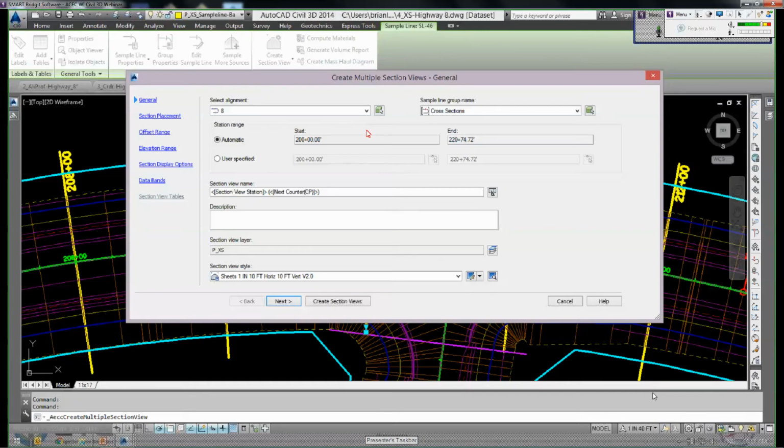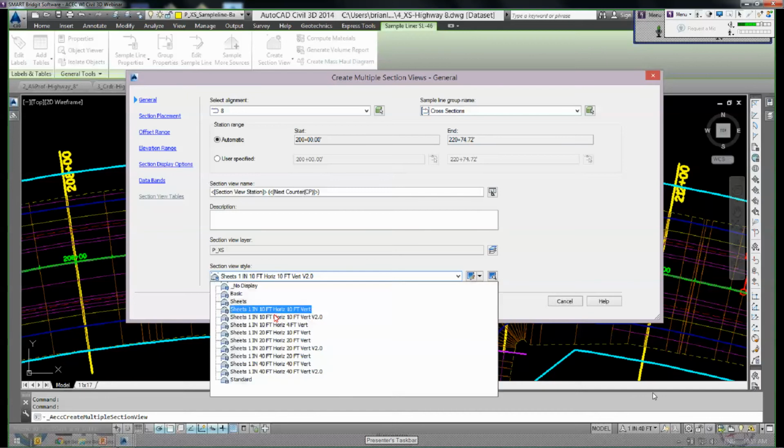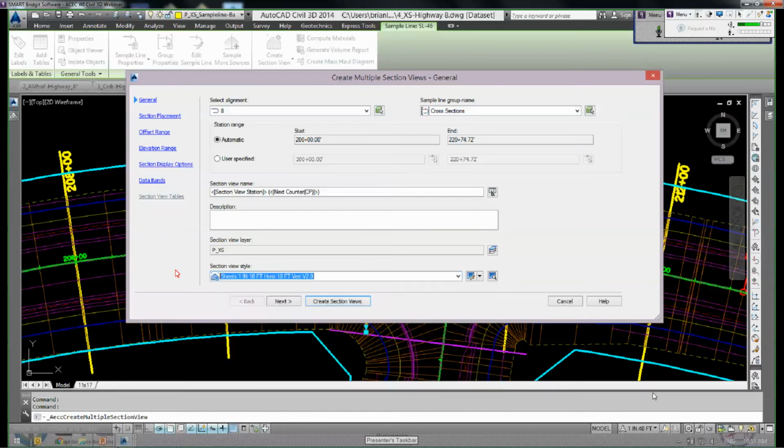I get this wizard, and I get alignment, and then I get a sample line group to choose from. As I said, I have 2 of them made. We're going to start with the cross-sections one. And then right down here is my section view style. I'm going to stick with the 1-inch and 10-foot horizontal section view style.